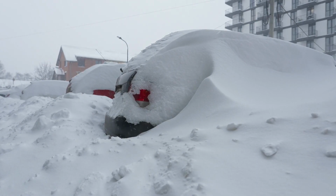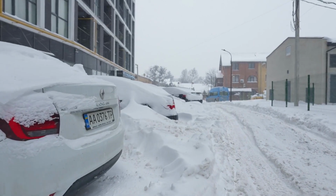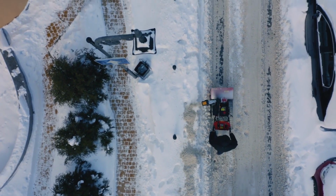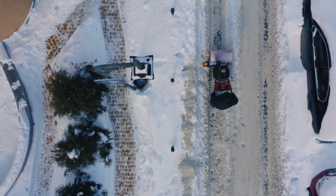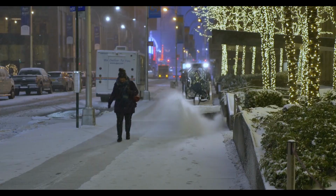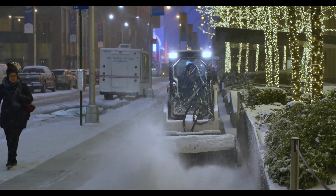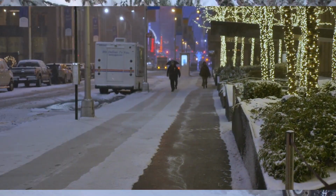Keep your car's emergency kit stocked and make sure you have warm clothing and blankets in case you get stranded. Keep your phone charged and consider keeping a portable charger in your car in case of emergencies. Keep a flashlight and extra batteries in your car in case of a power outage. Make sure your car's tires are properly inflated and have good tread. Keep your car's gas tank at least half full in case you need to use it for an emergency.